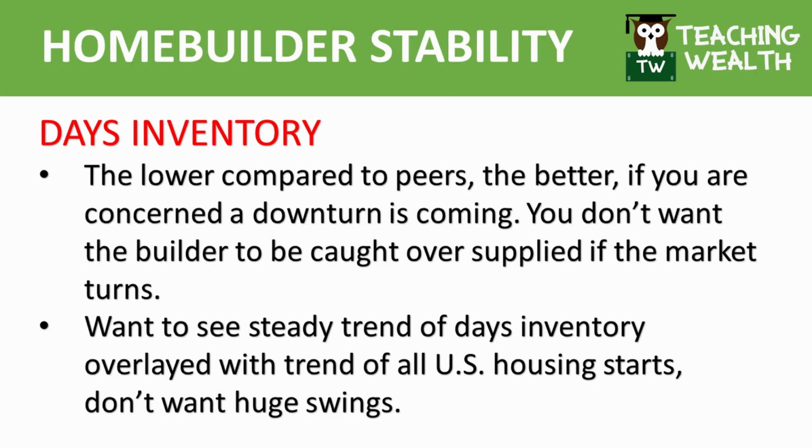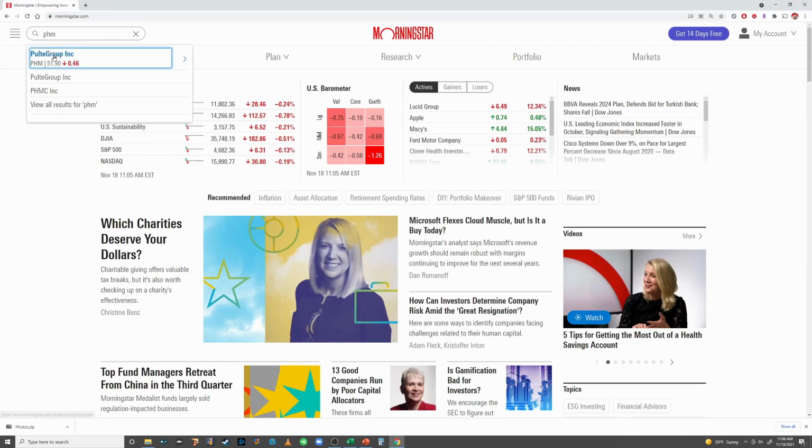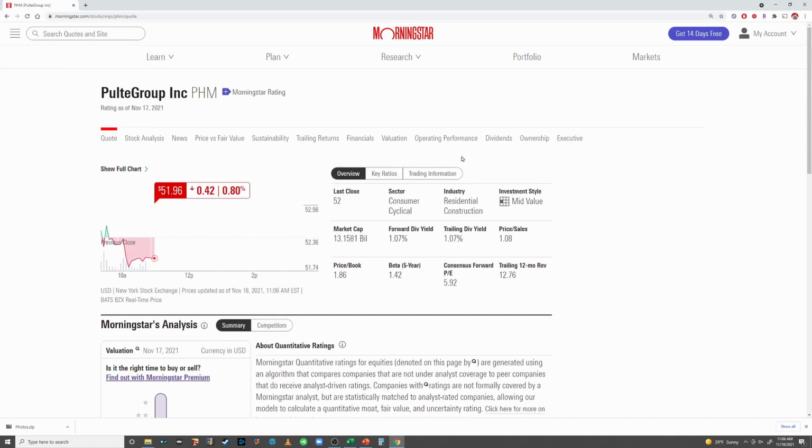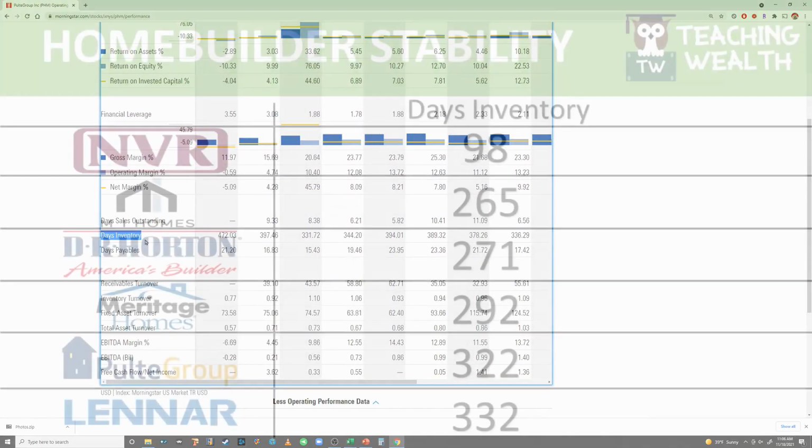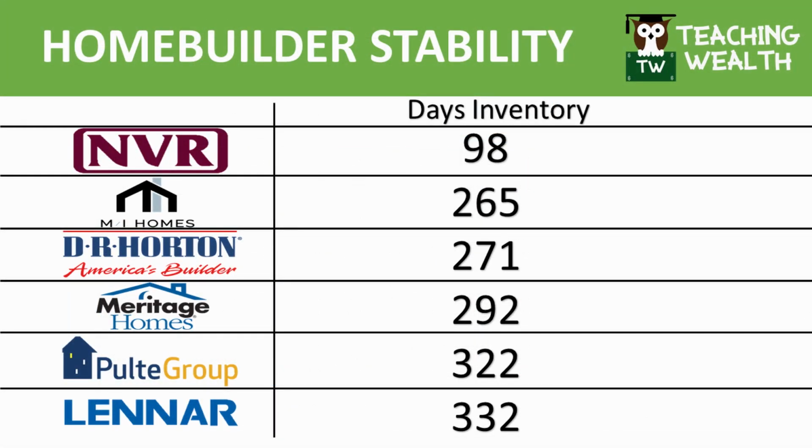You want your builder turning over home inventory quickly so that if a cycle downturns, they will get caught with less supply to write down or discount. And this can be found for free by using a free Morningstar account. Go into operating performance. Unsurprisingly, NVR crushes the competition here too, almost down to a third of the next closest stock.